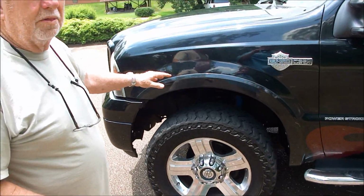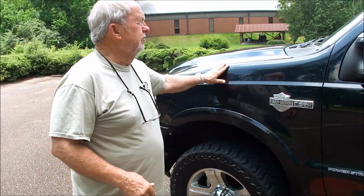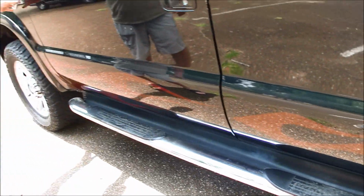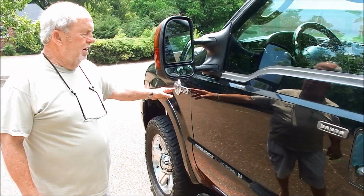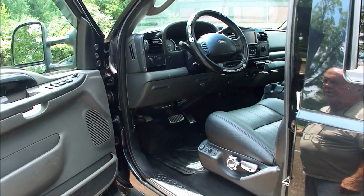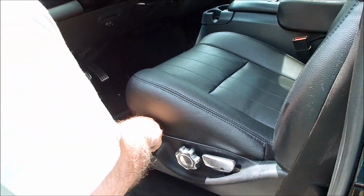It's a local southern truck, so there's no issues with rust or any of that. The windshield's beautiful, no chips, pecks, or all that. These flames are factory on it. See here, it's a Harley Davidson. You're going to look inside, how beautiful. This is a pretty truck.